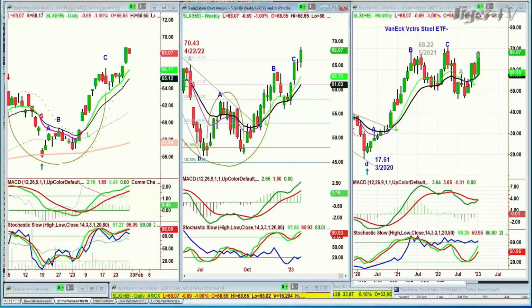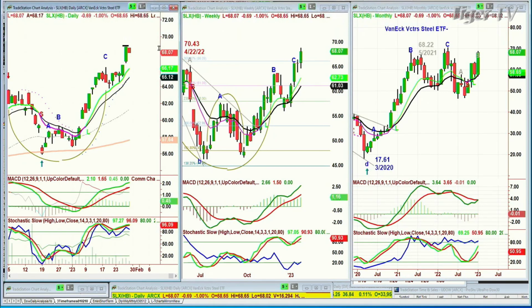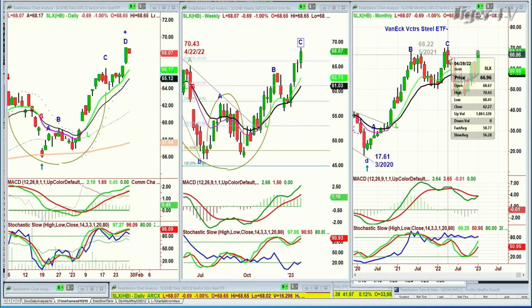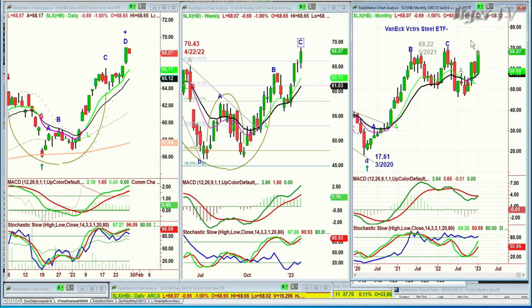And this is the SLX. SLX is the steel ETF, Market Vectors. It's gone to a leg D. Just a terrific move in the daily chart. The weekly chart, I had all these notated so nicely last night and early this morning. Just lost that. Okay, leg C in the weekly chart. And I'm suspecting we're going to get to a leg D at 68.67. That was the high of April of last year. And I think we will go one penny above that to start leg D. So this is a gray leg B, but that'll change to a D the moment it crosses that particular peak.